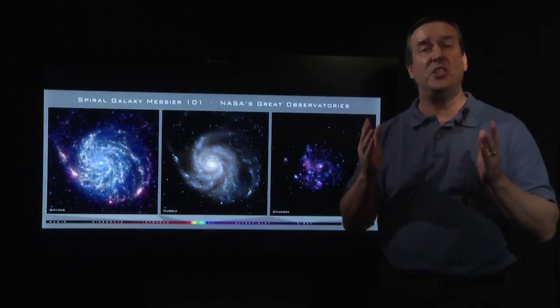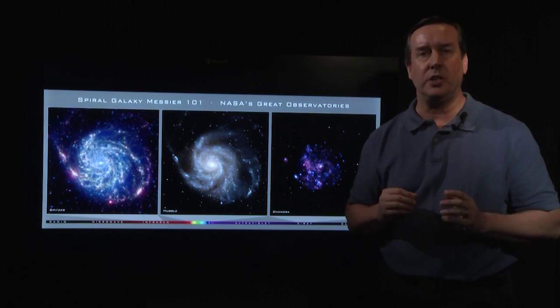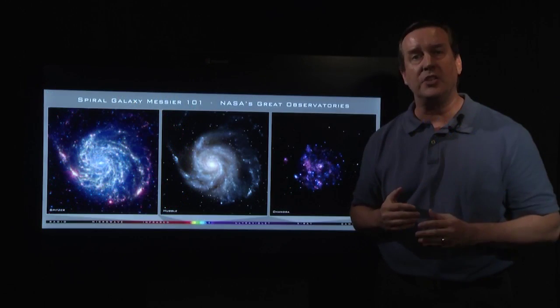In fact, there have been space telescopes across the entire electromagnetic spectrum. Space telescopes have an unobstructed view. They can provide high-resolution images across a broad range of wavelengths for galaxies and other astronomical objects in the universe.